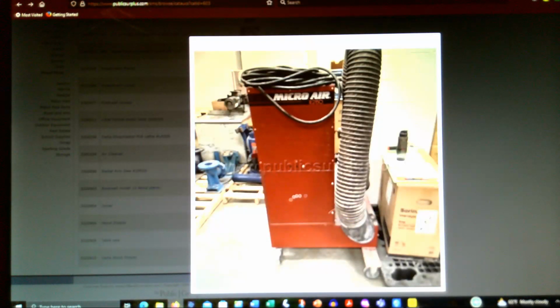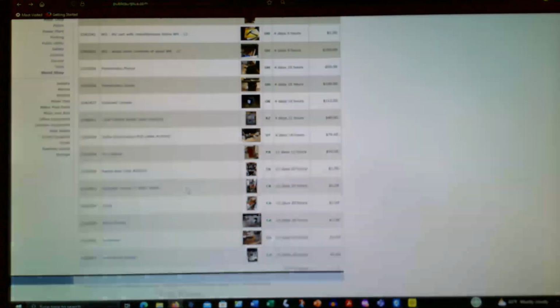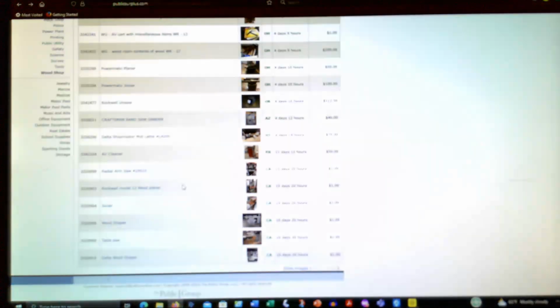For example, here's an old air cleaner. Here's an old radial arm saw. You can't even really see if it's a radial arm saw. You can see that here's the arm and here's the column, and the table is missing the wood, so you really have to know what you're buying. If you know what you're getting into, it could be a great deal. Let's continue looking.